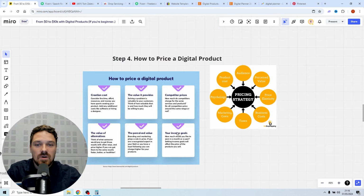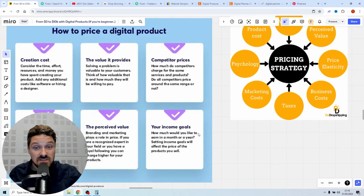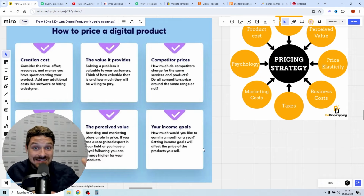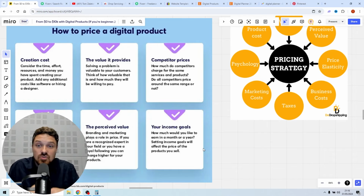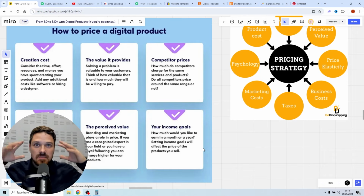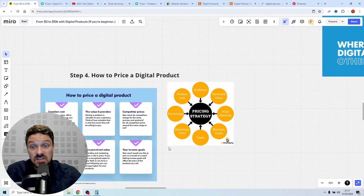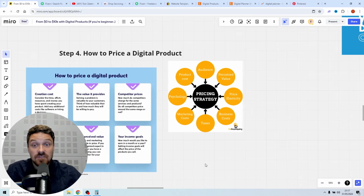And your income goals as well. Of course, most of you guys probably want to make as much money as possible. But realistically, if you have a realistic target, what you want to make with drop servicing, with your agency, with digital products, it's going to be a lot more attainable. In my case, for example, I want to make at least 10K per month consistently. I've been talking about it in the last few videos. In profit. Okay, so that's my goal.